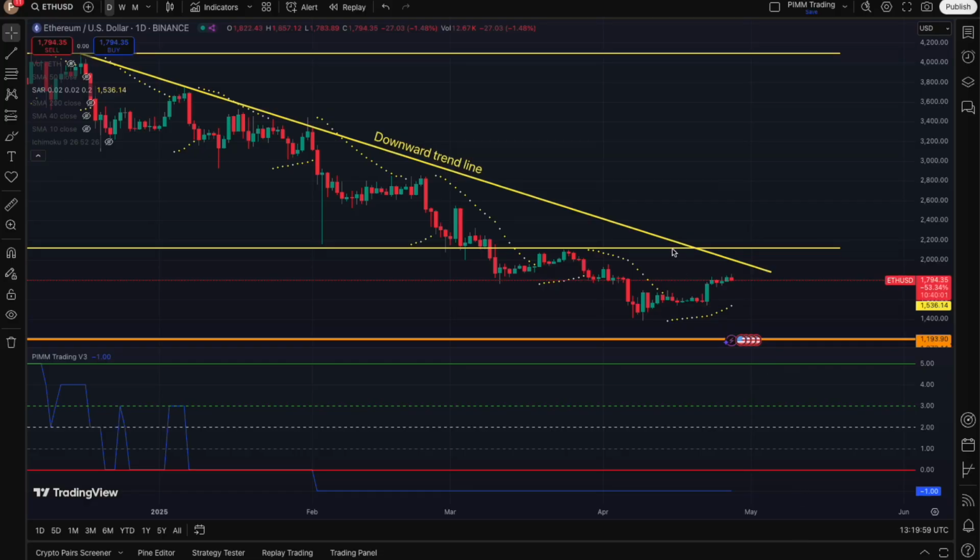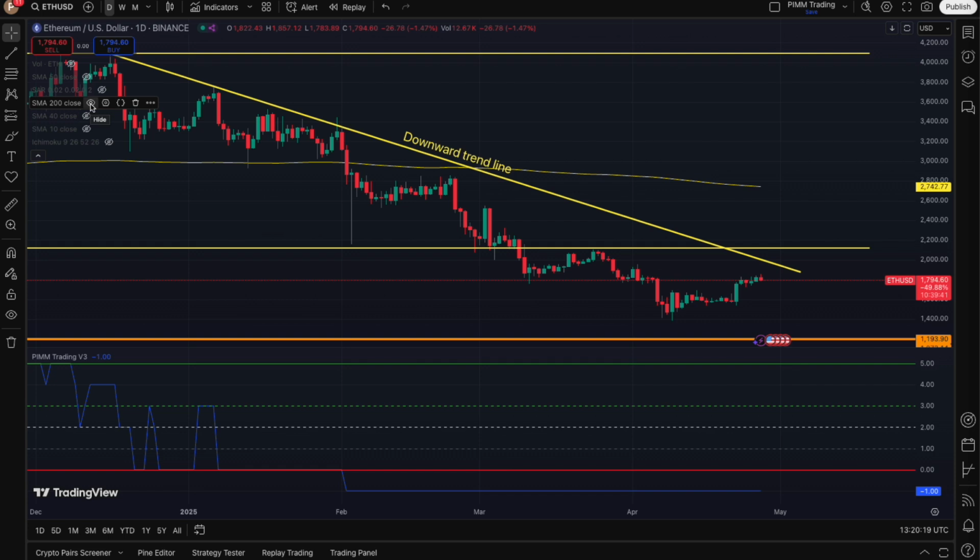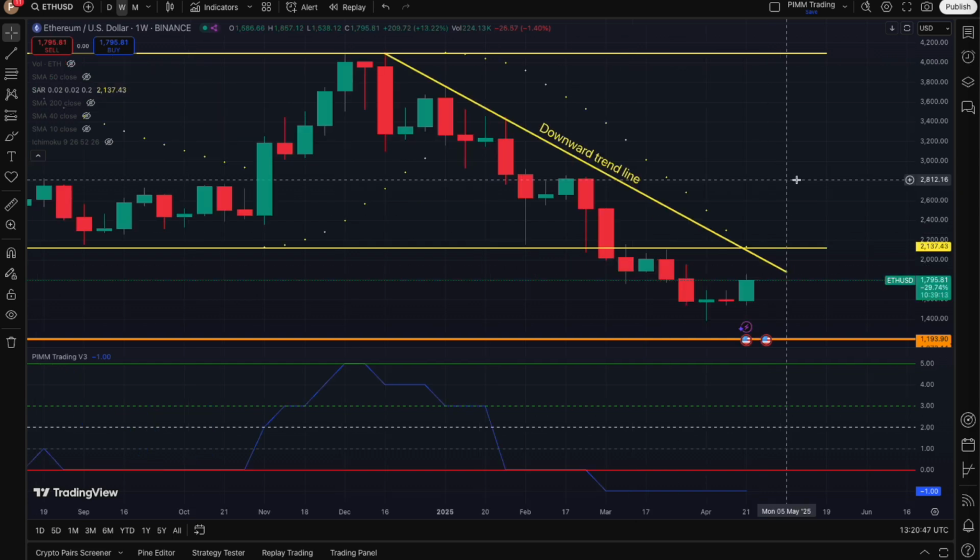Next on the list is Ethereum. Currently, Ethereum is still in a downtrend. It is trying to get above the 50-day moving average. Right now, it's been right on it for the past 2 days. It is significantly below the 200-day, and the price is still below the downward trend line, but it looks like it is approaching it. On the weekly chart, the parabolic SAR dot is above the price, and it looks like the price is starting to get closer to it.